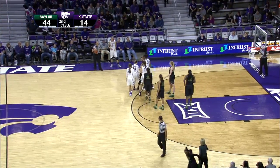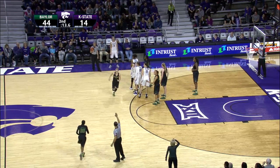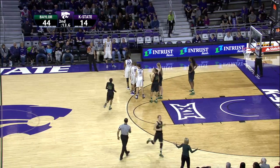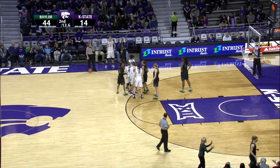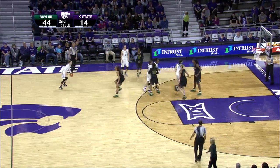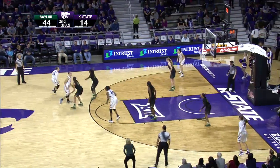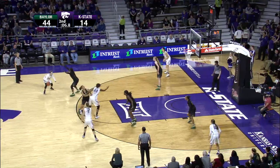So I think for K-State, they tried to pick the poison. Baylor got hot, and then you got to make that adjustment. And once you get out to such a big lead, it's difficult to find the answer defensively, but they're going to have to continue to look for it here because there's a lot of game left. There is. A few seconds left, though, here in the half.